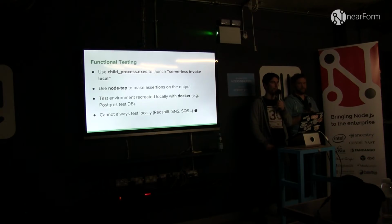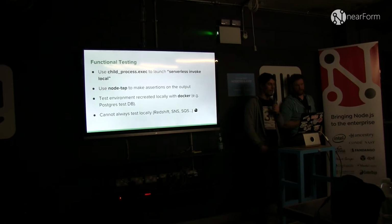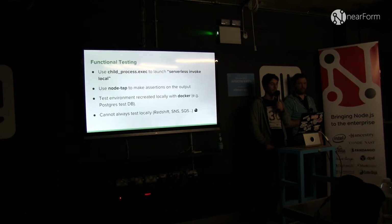Then the issue is, okay, we will probably need to recreate some environmental thing like a database locally. And we do that most of the time using Docker. For example, we have a Dockerized image for a test database. The issue is that you cannot always recreate everything locally. For example, Redshift, SNS, SQS. So sometimes you cannot always test everything. Or if you can, you need to recreate your environment online in a dedicated AWS account, which we are not doing so far.